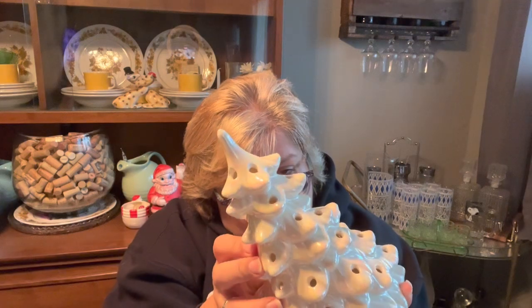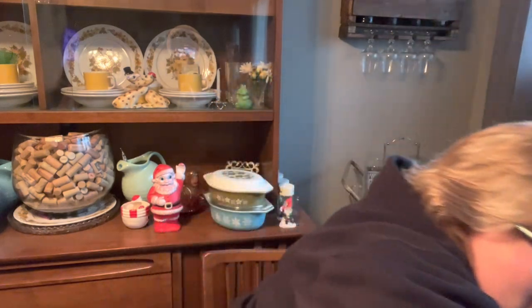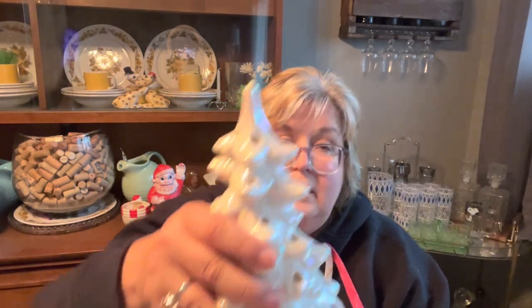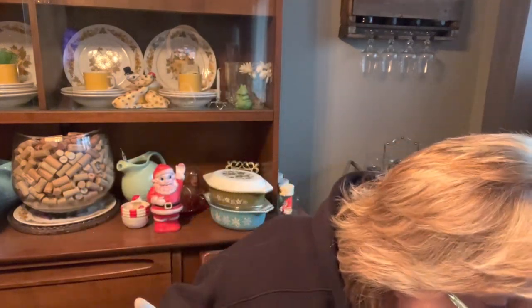There's some crazing in the glaze, but they're still in pretty decent shape. This one does have the little white base. So to find these shoved in a bin, that one's pretty great. And like I said, I have the little lights for them, and that's not a big deal. You can buy those online.